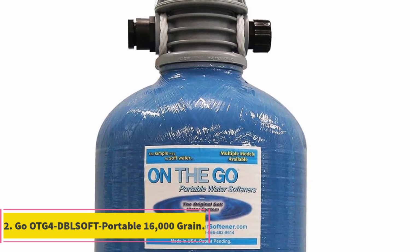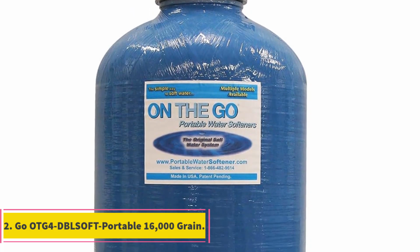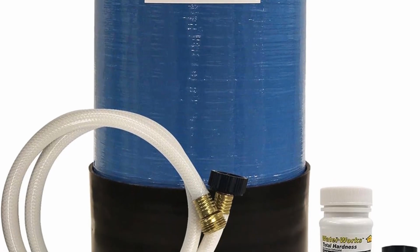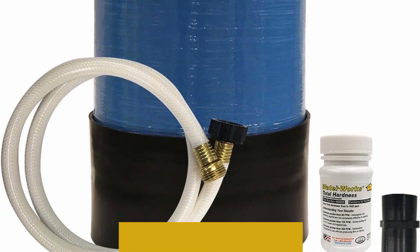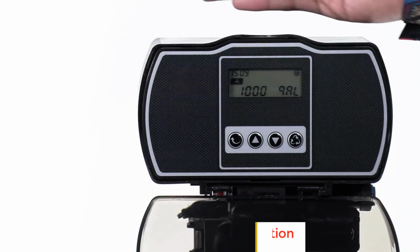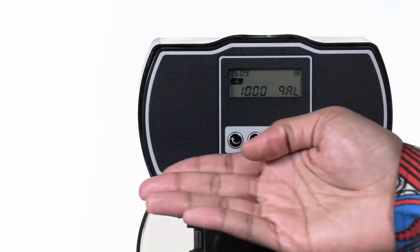Number 2. Go OTG4 DeebleSoft Portable 16,000 Grain. The Go OTG4 DeebleSoft Portable 16,000 Grain Double Standard Softener and Amp Conditioner is a highly efficient water softening and conditioning unit designed specifically for RV and marine owners.